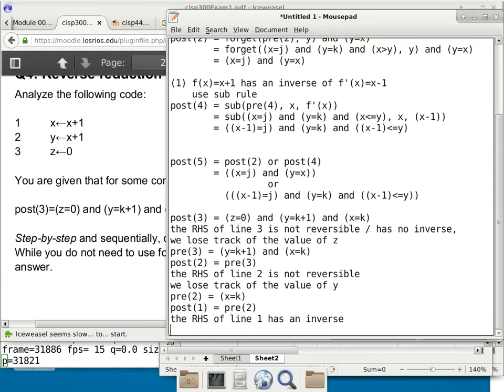Okay? You don't have to explain, I don't need formal math here, but you kind of have to reason it out. Which means if I know that x is k after line 1 executes, what do we know about pre1 before x gets incremented? We know that post-increment it is k, which means pre-increment it has to be x equals k minus 1. Because in order to add 1 to become k, it has to be k minus 1 prior to adding that 1. Does that make any sense?